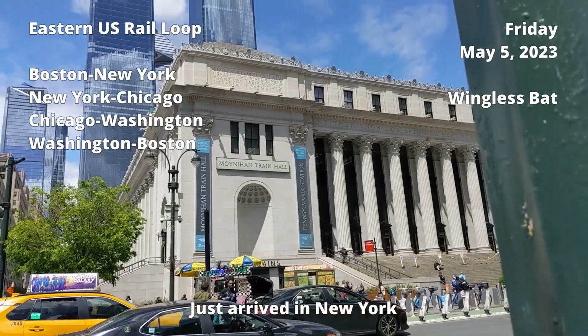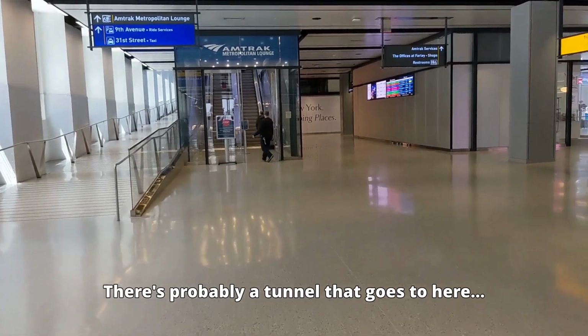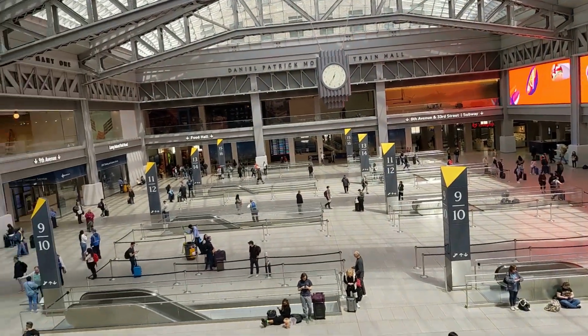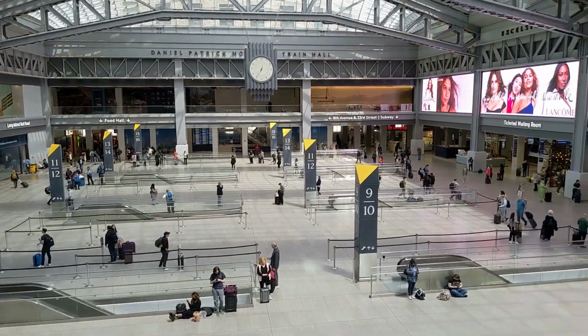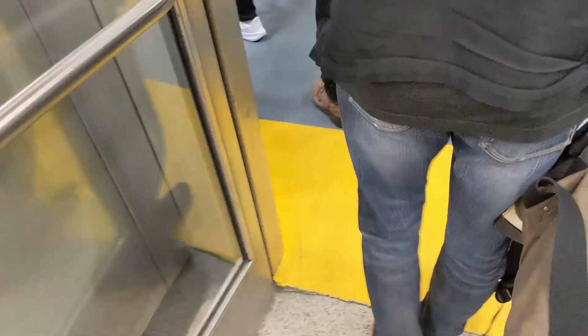Well, there it is. Thought this would be a little easier accessible getting off the train, but crossing a street's not bad. This is the Metro Lounge. These are the full rooms. No one in that one.